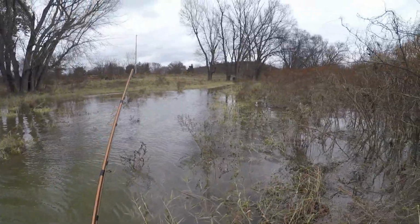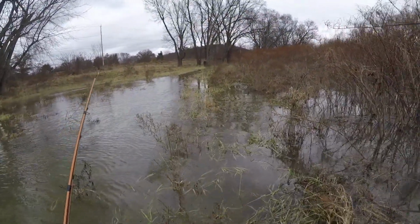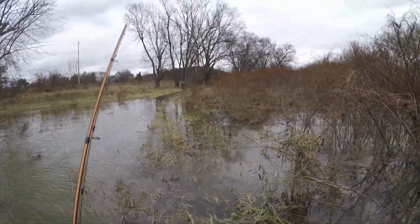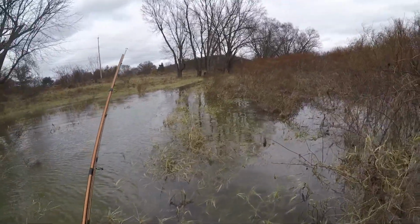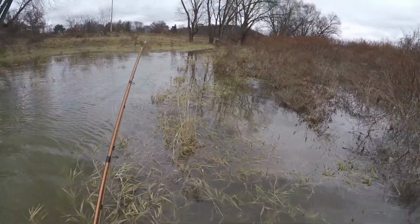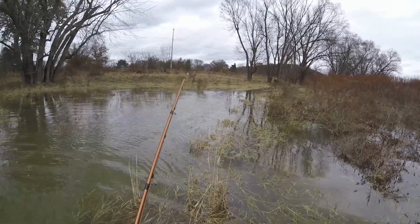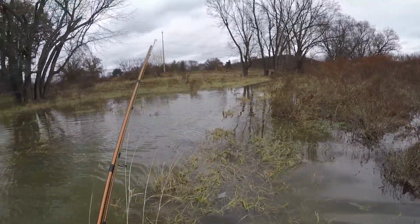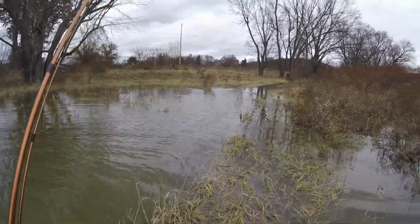Gonna call it. Got those three pretty quick, actually, probably within 45 minutes or so, on the Authentx plastics. Water's still rising quite a bit, so I decided I'm gonna get out of there before I get stuck in there and can't get out.